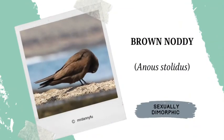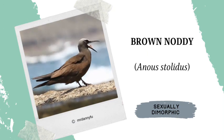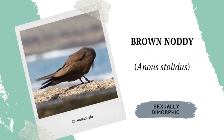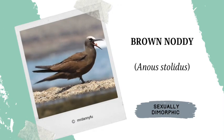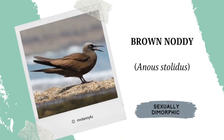The brown noddy. The brown noddy is a tropical seabird with a worldwide distribution, including the Caribbean. Its body is dark in color with a distinct white color on its head and straight tail. This species is sexually dimorphic, meaning that the males and females are different in appearance, such as the males, which are larger than the females.